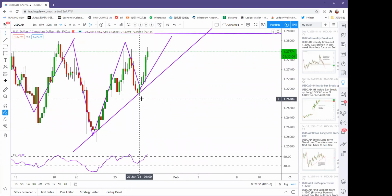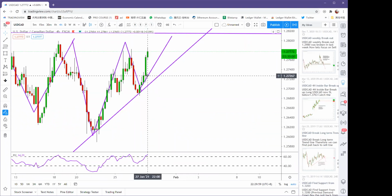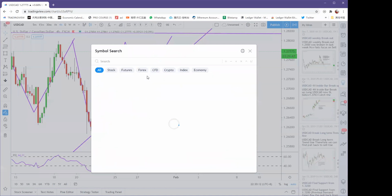A strong drop-base-rally was just formed. That's why we want to sell the high of the dollar Canadian, or we want to buy the breakout of dollar Canadian. Okay, let's move on to the oil.